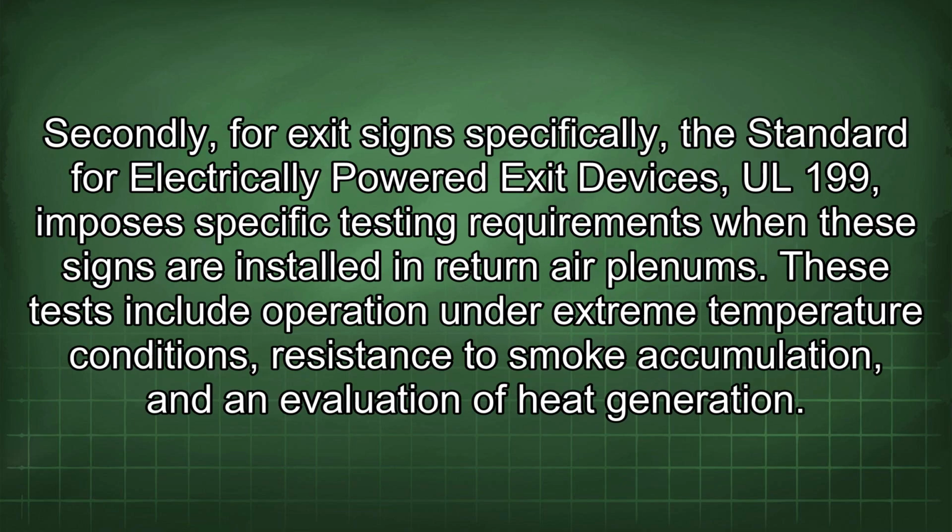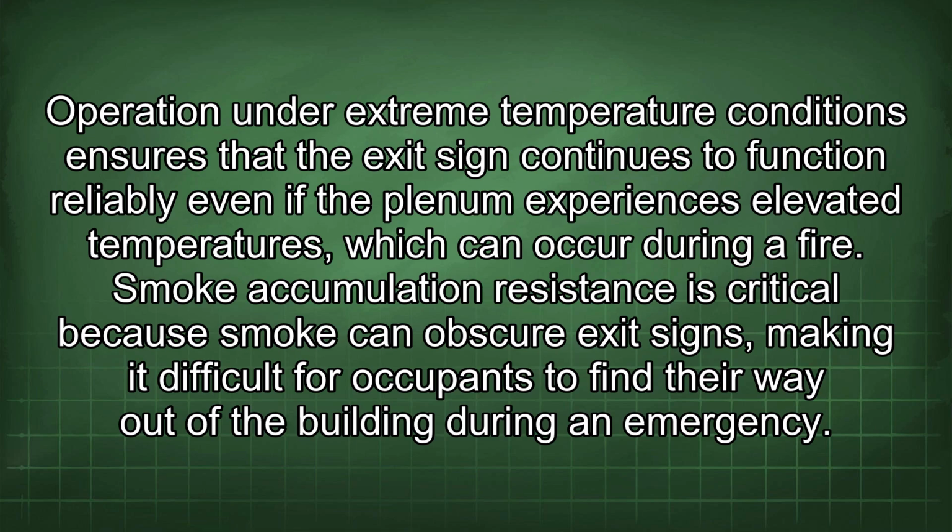Secondly, for exit signs specifically, the standard for electrically powered exit devices, UL 199, imposes specific testing requirements when these signs are installed in return air plenums. These tests include operation under extreme temperature conditions, resistance to smoke accumulation, and an evaluation of heat generation. Operation under extreme temperature conditions ensures that the exit sign continues to function reliably even if the plenum experiences elevated temperatures, which can occur during a fire.